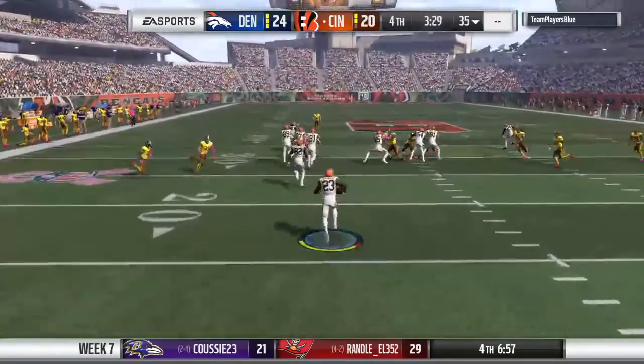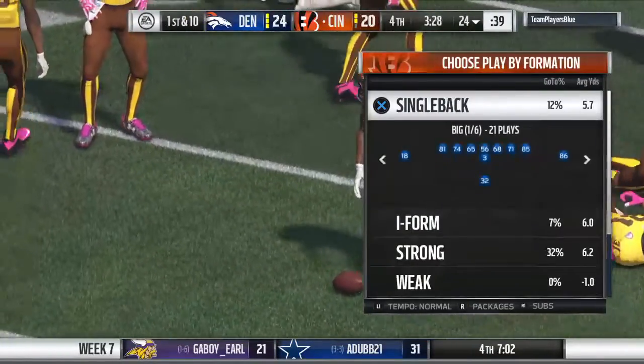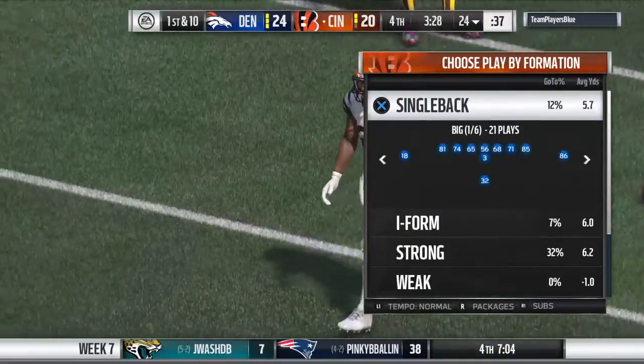This will be fielded at the 8. And he'll be brought down at the 23, make it the 24-yard line. And out now, here come the Bengals.